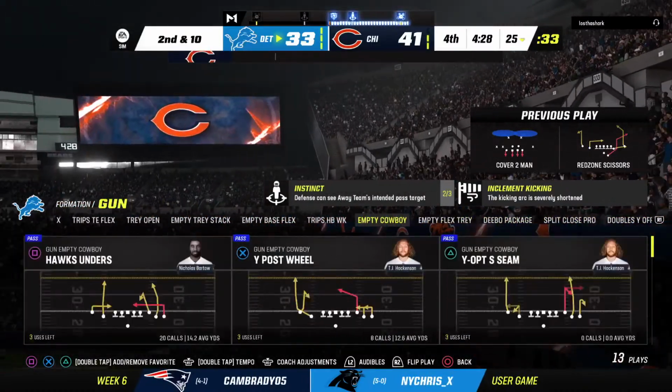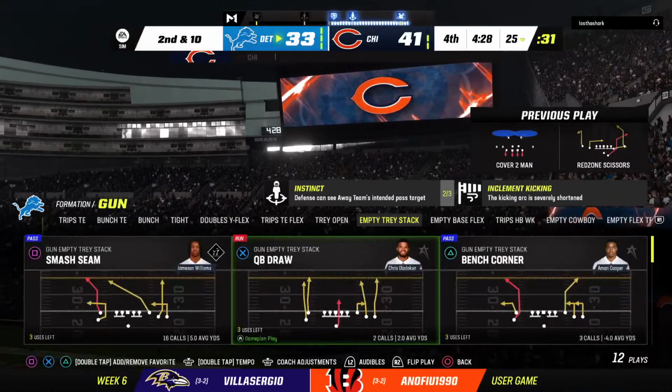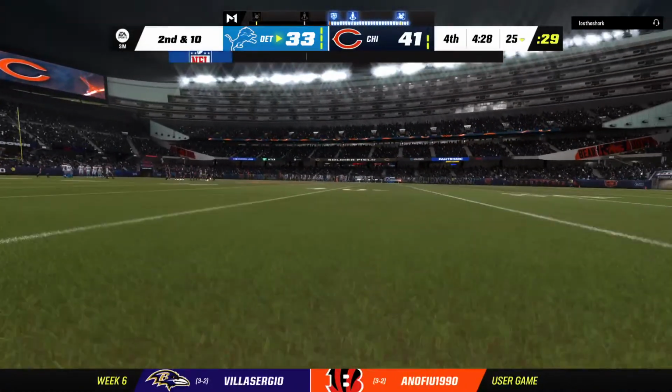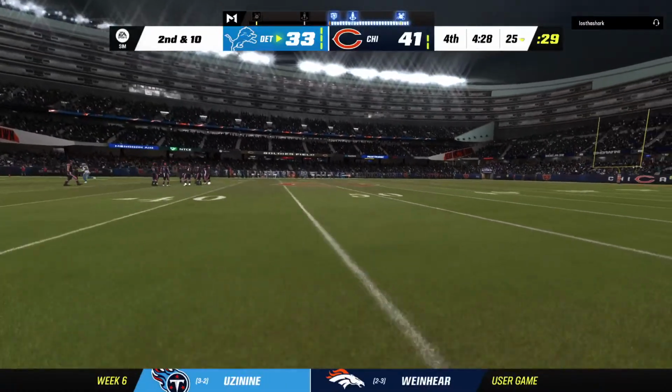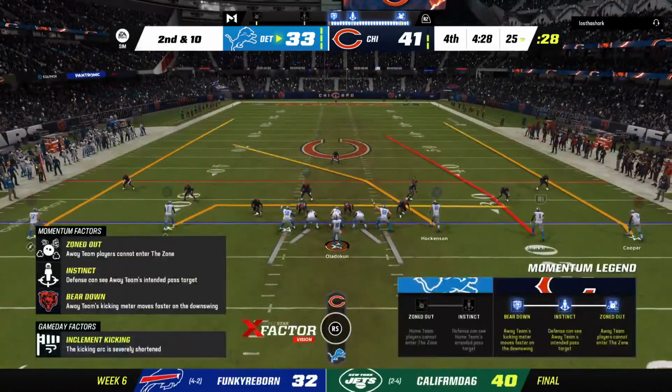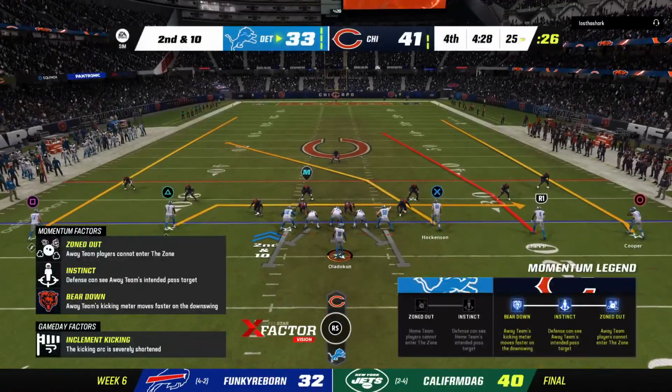Well, sometimes an incompletion is the right play, and he showed that he's learned from his earlier interception on that throw. Instead of forcing it, he just tossed it away. An incomplete pass leads to 2nd and 10 from the 25.